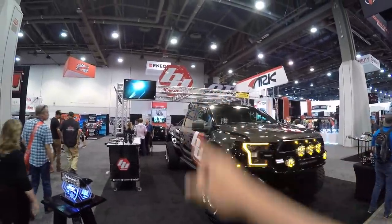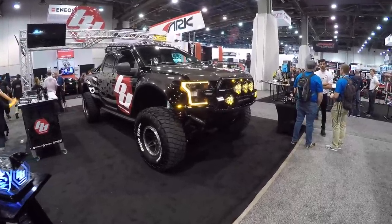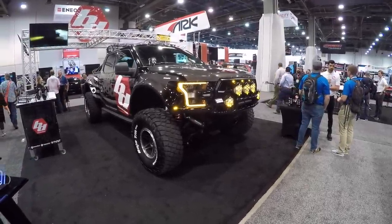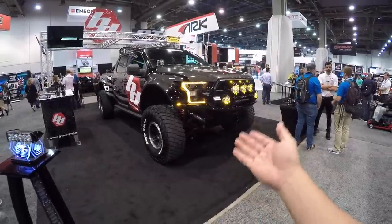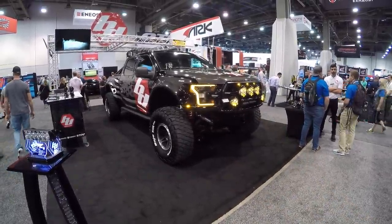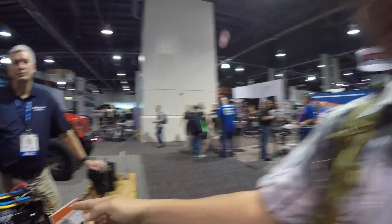I'm at the Baja Designs booth. These guys make LED lights. And the funny thing is it seems like 95% of all the off-road vehicles run Baja Designs LEDs. So it's kind of fitting that I'm at the Baja Designs booth. SEMA's all about the big, expensive million-dollar vehicles, but it's also about the small stuff.